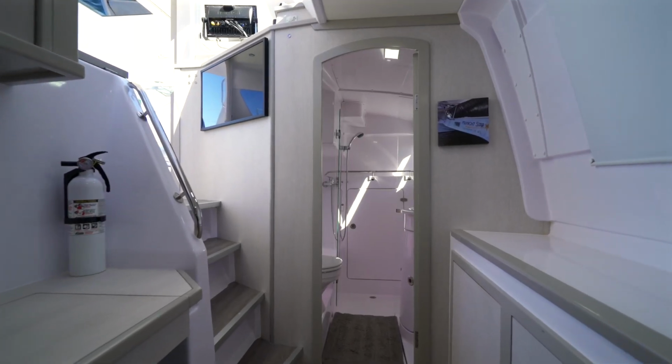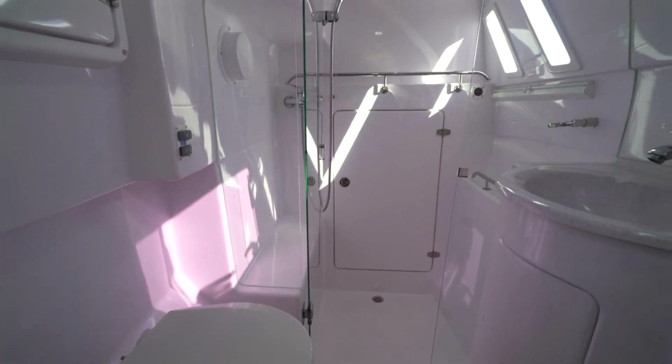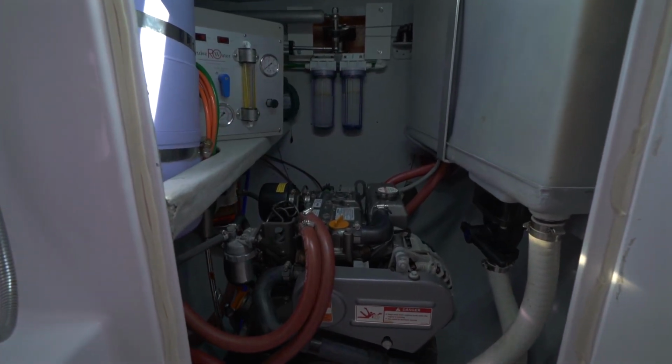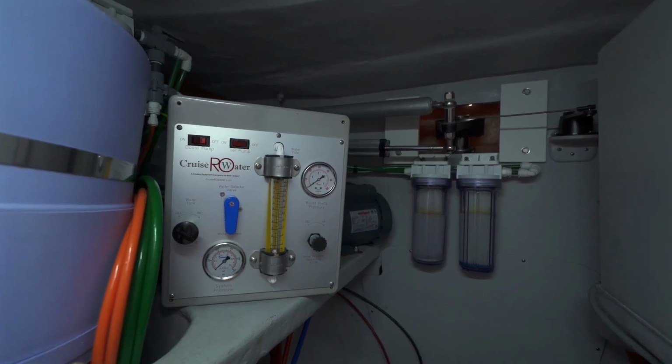Moving back aft is a large bathroom with a separate shower, electric flush head, and vanity with mirror. An easy access door in the back of the shower leads to the roomy port engine compartment, where you will also find the Cruise RO water maker.